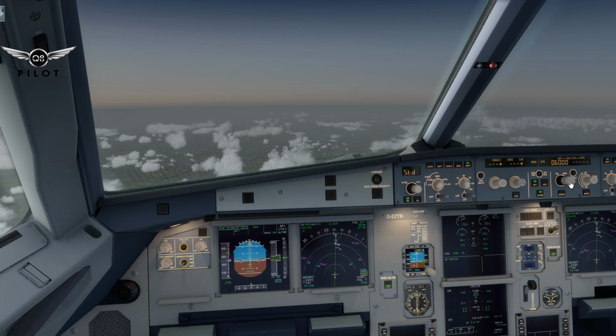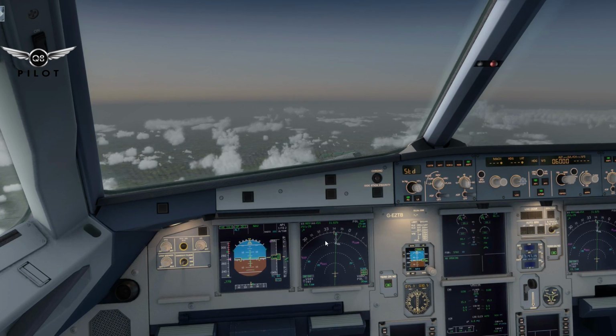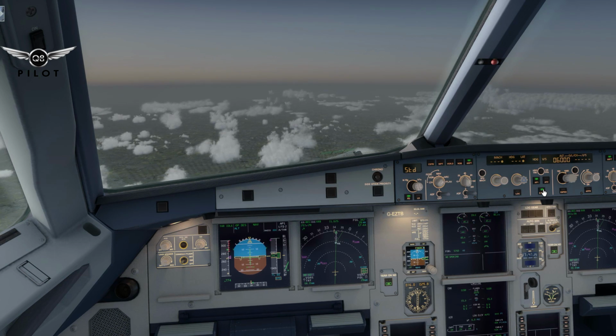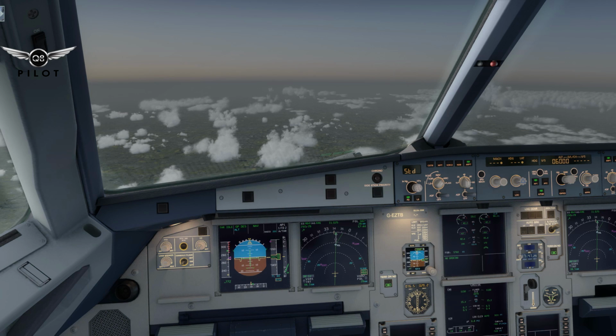Okay, let's go ahead and initiate our descent. FMA check, radar tilt. And we're going to set descend below, all the way to 6,000 feet, and we will maintain that until we are close to our approach into Newcastle.